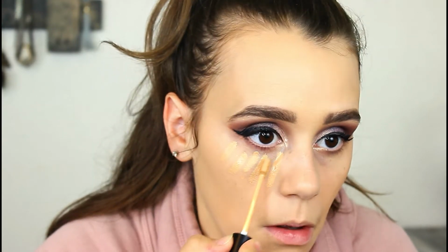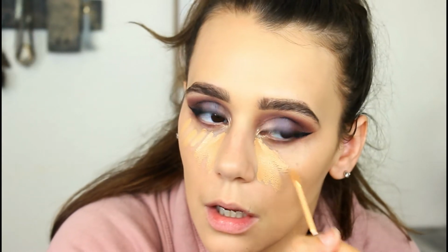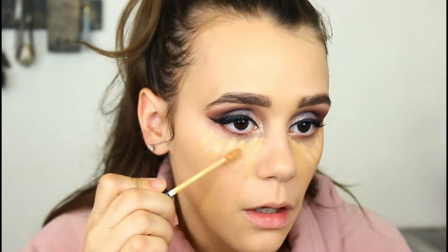Oh, that one is way too much, that's going to be more like a brightening one. And this one is going to be too dark. So I'm actually going to end up mixing these two. But the doe foot itself reminds me of the one from, shoot, Naked, Urban Decay. It reminds me of Urban Decay's doe foot wand.